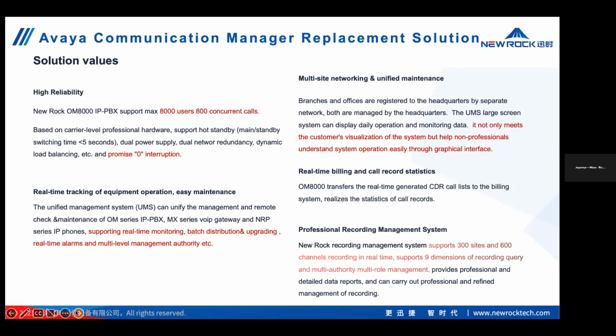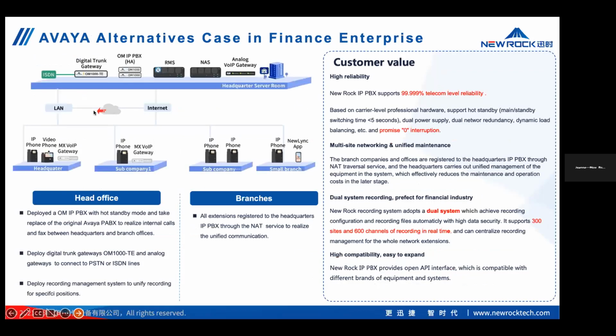So this is a case study for a finance enterprise, which originally used an Avaya system, and we replaced it with the Neuronet products, with IP PBX, digital trunk gateways, and other things like the billing software, recording management software, and analog gateways. They are similar solutions.